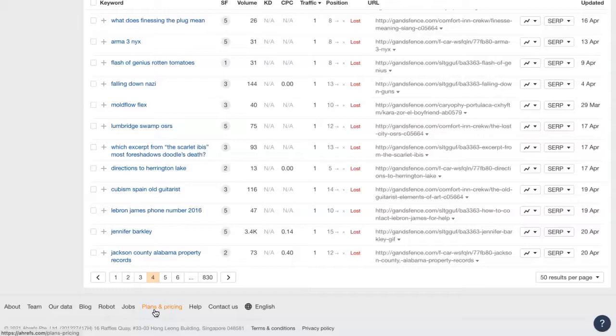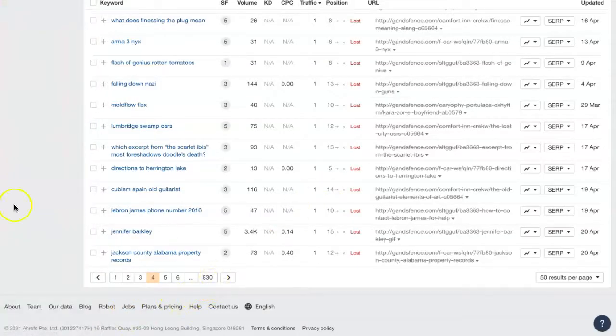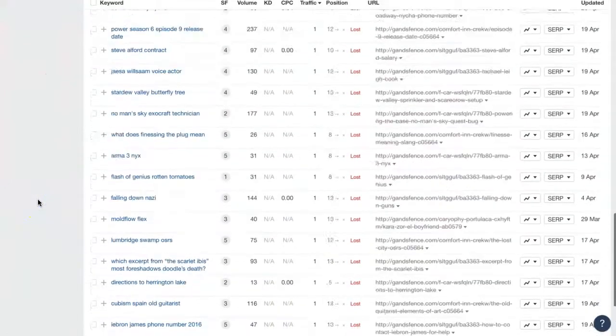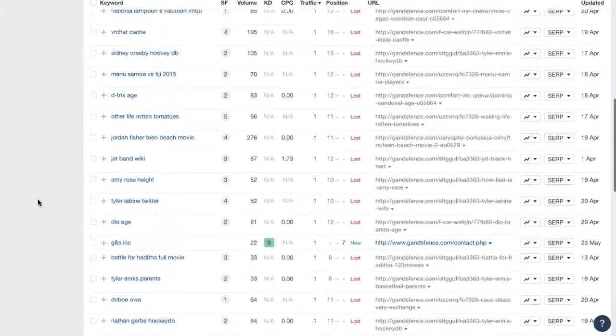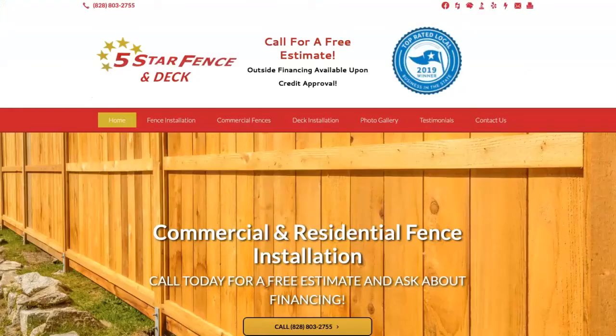So you can target multiple different locations, but you do, of course, want to make sure that it is within your service area. That way, when someone does come across you in the search results, they'll still be able to use your services because you're close enough to them. So I will not bore you and have us go through these 830 pages of keywords that have nothing to do with fencing, but I do hope that with the examples I gave, that was able to give you more ideas as to the types of things you would want to use within your content on your site.